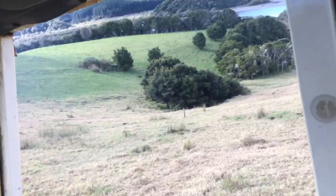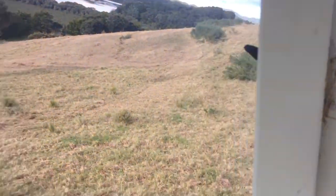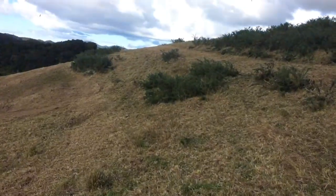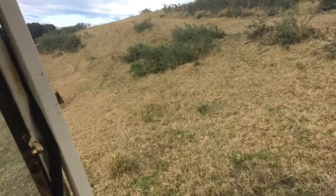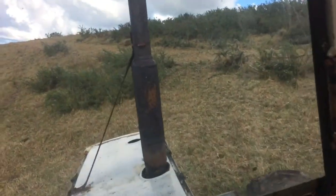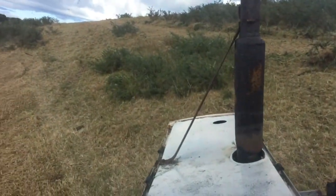I'm really just following the cow ruts. I'm hoping that if I stay on full lock, I'm going to come around. The trick is actually trying to keep the lines parallel. I've actually stuffed up here a little bit, to be honest. I'm sort of going back uphill again slightly.